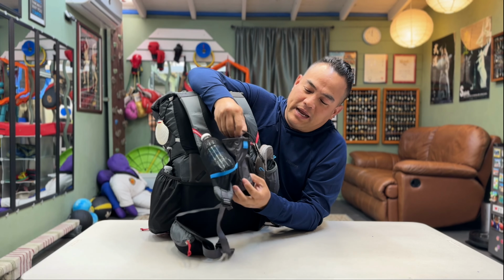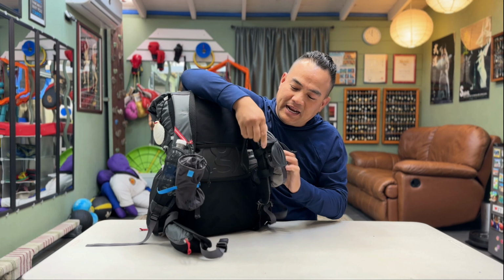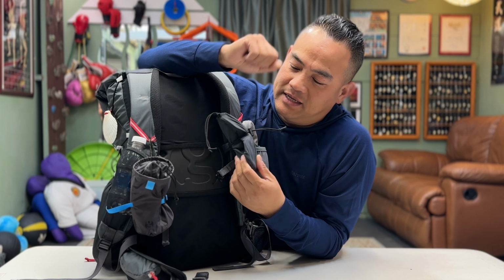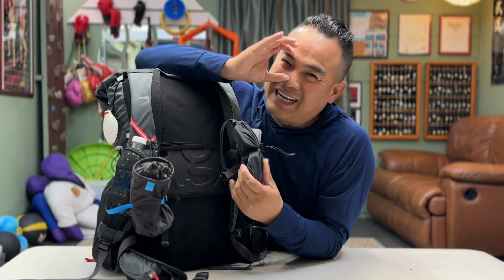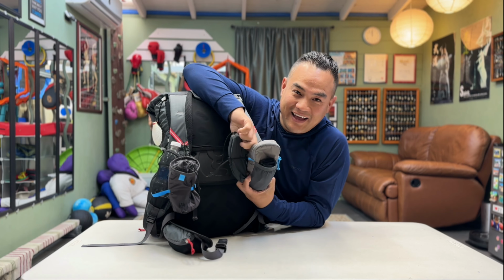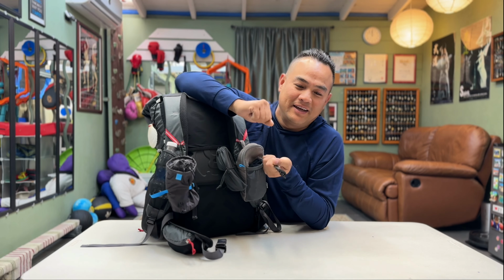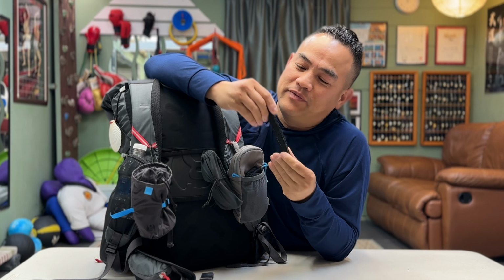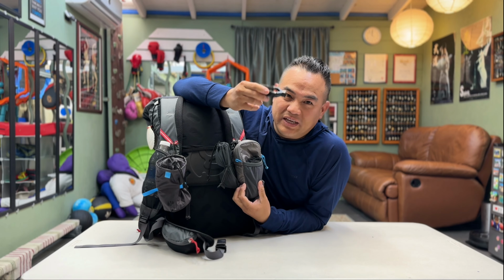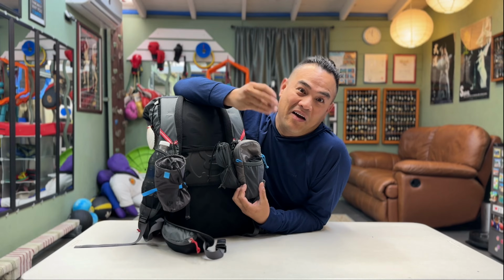In here, this is where I store my snacks, candy, sunglasses. Midday in Spain, the sun is very harsh, so bring sunglasses. Always bring a pen, because after you stamp your credential, there's no pen for you to write the date, so bring a pen. A whistle, but I don't use it, only for emergency, like falling down a cliff, I don't know.